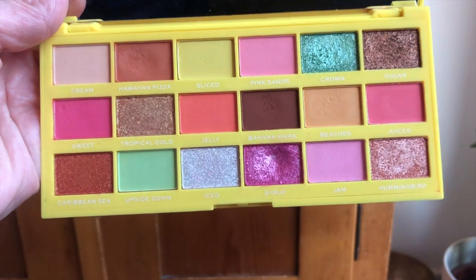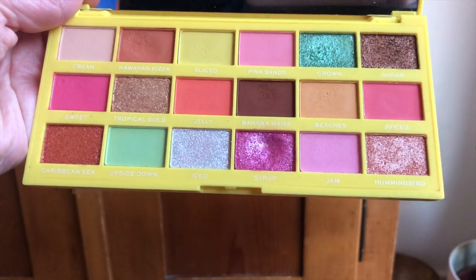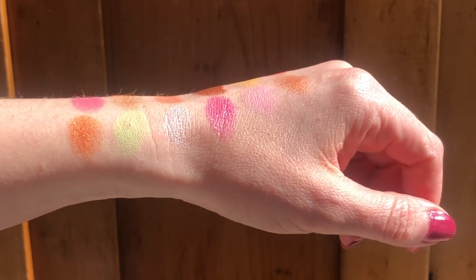I'm gonna show you some palettes now. The first palette that I've chosen to put into April is the I Heart Revolution Tasty Pineapple palette. I think that's a really nice color story for spring. There's lots of vibrant shades here, lots of pastels, really fun color story.